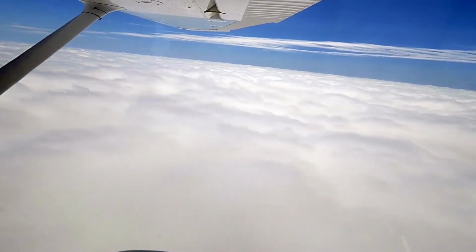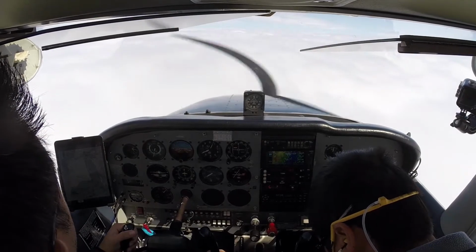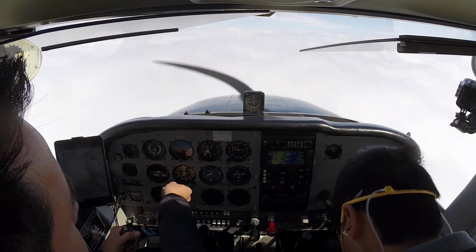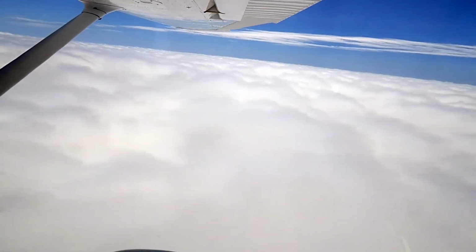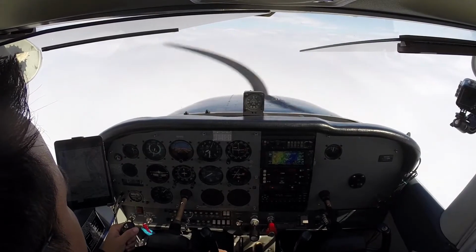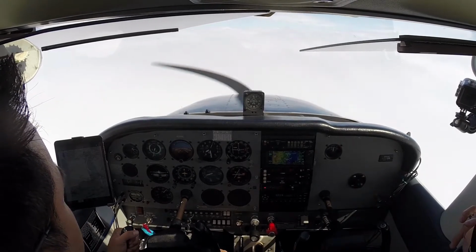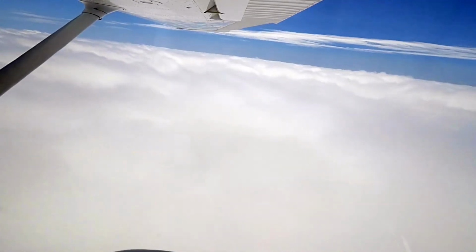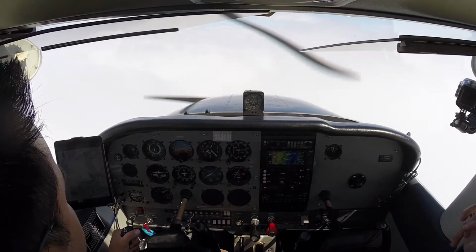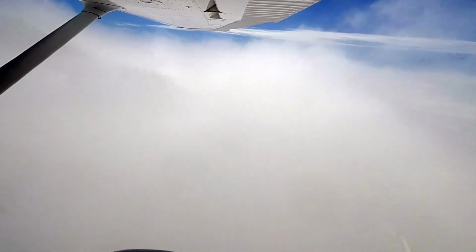45 X-ray, descend and maintain 3,000, correction, descend and maintain 2,800. 2,800, 45 X-ray. American 1494, descend and maintain 3,800. 3,800, American 1494. All right, top 6,300.